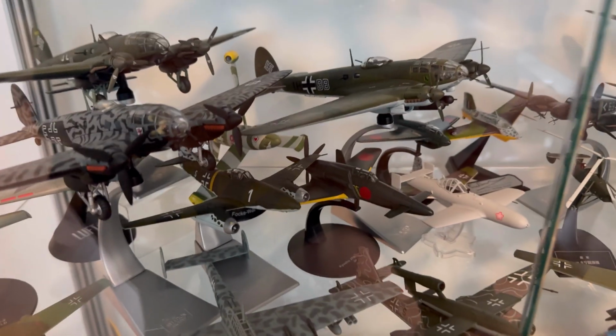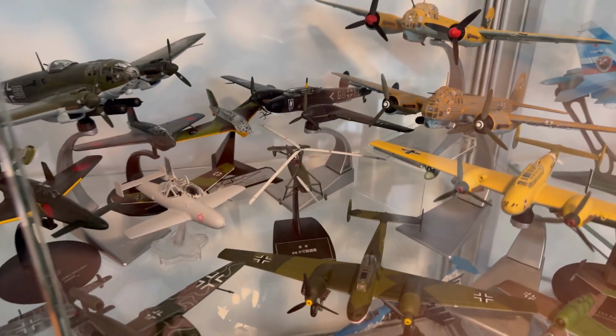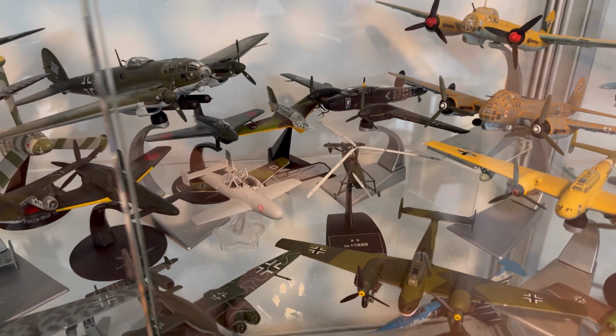There's also a theme that I always like to collect. It makes it a bit more broad. I don't have much World War II. I have this set here and then another set in the white cabinet, but for the rest it's quite low.